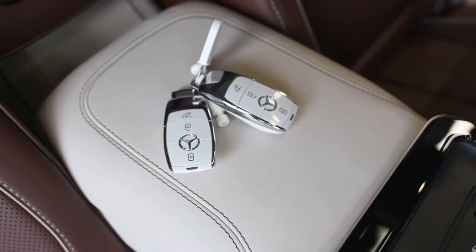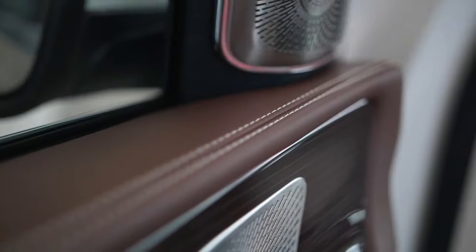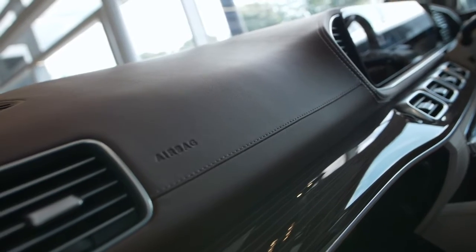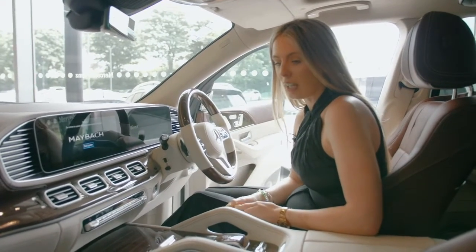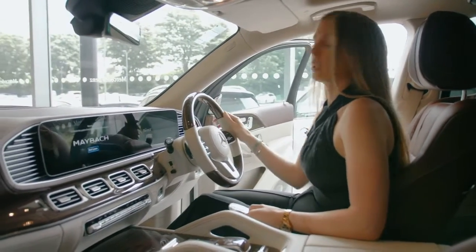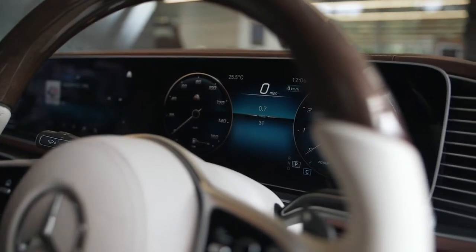So in terms of the keys, these are extra special. We've got white porcelain keys. How absolutely gorgeous are they, from the Maybach range. And inside, just look at this leather, the mahogany brown Nappa Leather dash as well here. The absolute setup of this car is like nothing I've ever seen before. So I've been lucky enough to drive a GLE as one of my demos and a GLS, but look at the finish on this steering wheel. Mahogany steering wheel, porcelain Nappa leather. Let's turn the engine on and look at the dash.